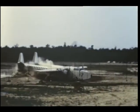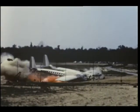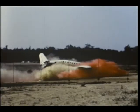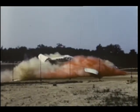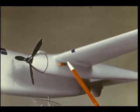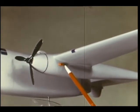When the airplane strikes the ground with high deceleration, the fuel mist develops well forward of the wing leading edge and spreads spanwise as the airplane slows. In view of these effects, the fuel mist can be expected to contact an ignition source which lies spanwise from the point of fuel spillage as the airplane slows down.